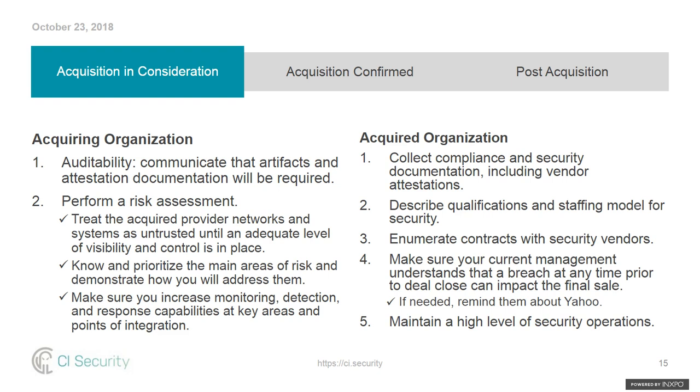But if I am the acquired organization, I want to start putting lipstick on this pig to the extent possible right away. I'm not insinuating that every acquired organization is a pig, but let's face it, when there's an acquisition like this, everybody's fighting for their jobs. So one of the things that's going to be affected is morale. As a leader, helping manage that morale is a great idea, as well as starting to look at the artifacts, documentation, and processes that you're going to need to submit to the acquiring organization. Remember, we're just considering this right now, but it's time to start getting ready.